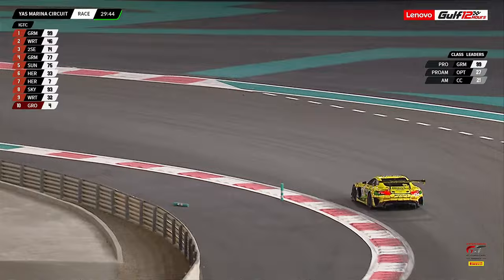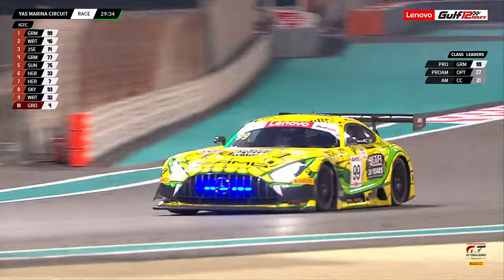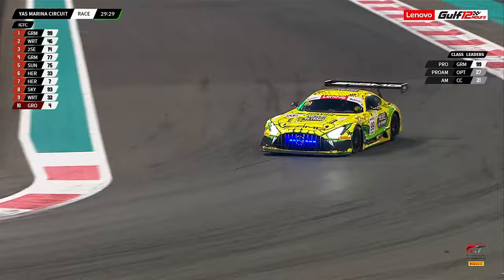Possibly. Chris? 61 is a fuel-related issue or a technical issue. That's what I've been informed by the team. Okay. Thank you very much. So, technical woes of some description for Konrad Grunewald's car.